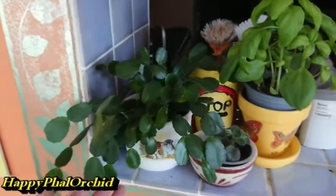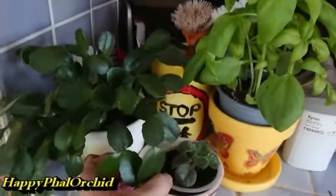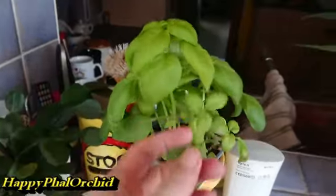This is my Easter cactus, still looking wonderful. There's my baby African violet. There's a big thing of basil here, which is still looking quite good.